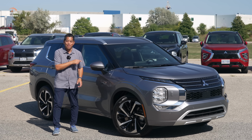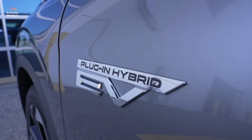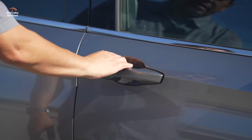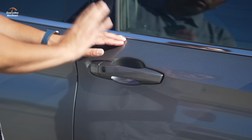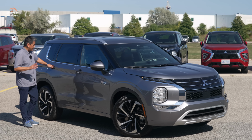So off to the side here, you'll notice plug-in hybrid EV. Big, huge badge, can't miss that. Other than the badge and the charge port though, it doesn't really look any different than the gas version, which is a great thing. You have the nice horizontal belt line here. We have the keyless entry. Once again, like the gas version, you have the button on the front. Back doors do not get that button, unfortunately.